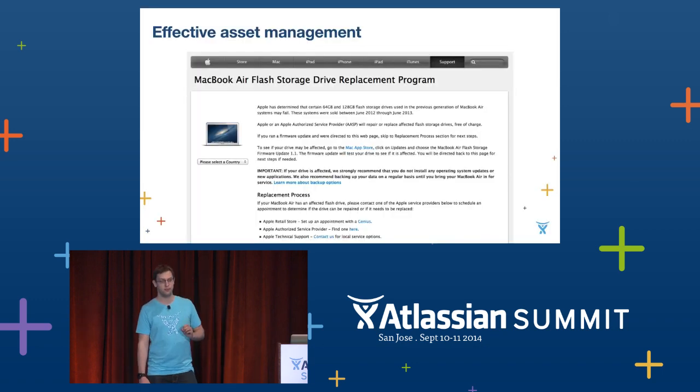Using this data, we've been able to say to people, when Apple put out an advisory saying a particular model of MacBook Air has a fault or a potential fault with the SSDs, we were able to interrogate JIRA. Within about 2.5 minutes, we could see that there were 8 people who were affected by this, globally, in all of our offices. We were able to proactively send out information to them saying, hey, look at this, we can sort you out. And we were able to look at ways that we could best service them.